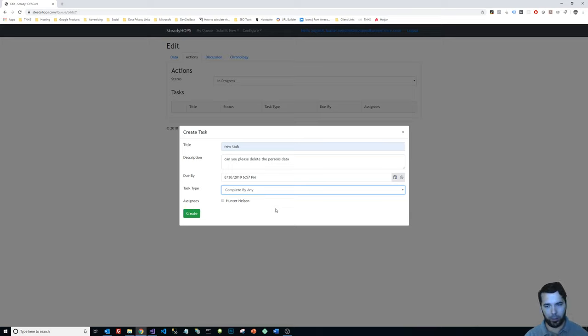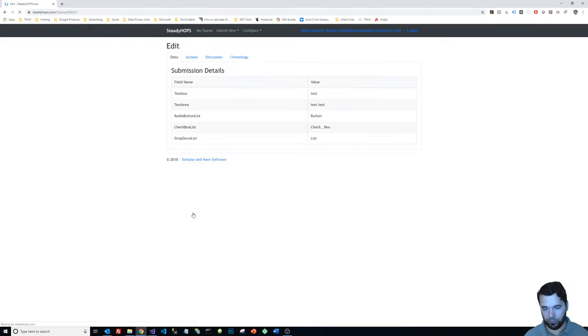There's a complete by anyone, and that's if any one of the assignees were to receive the task and complete it, the task would be considered completed. And then there's a complete by all type, which means all the assignees have to complete the task. Since I've only got one user in this particular account, I will do a complete by any task, assign it to myself, and hit create. And that task has now been created.